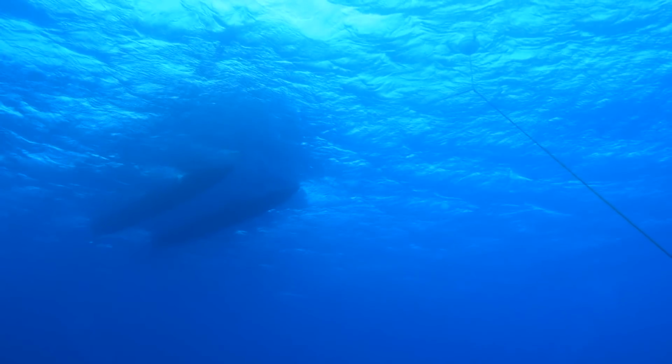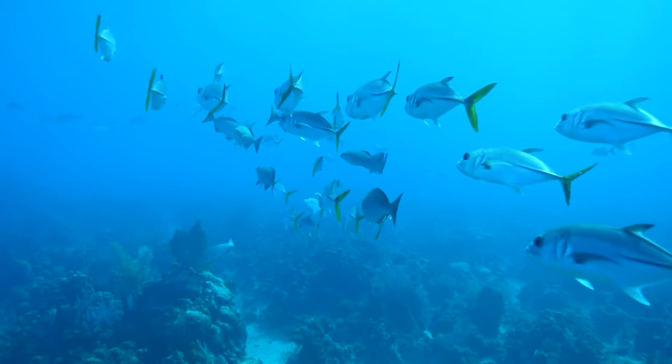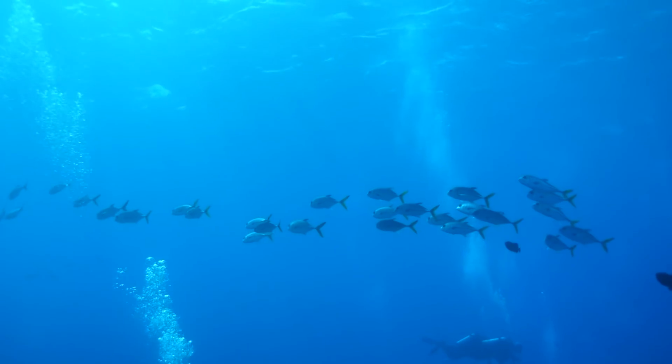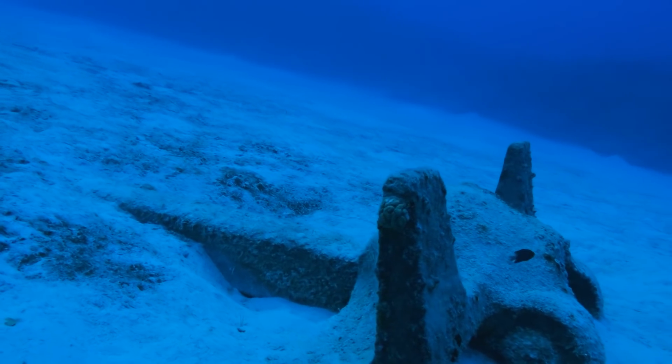There's always so many cool things to see when you dive the Kittiwake. I mean, right after I jumped in the water, I saw all kinds of big horse-eyed jacks in a school just swimming right by the top of the boat. And from the second you get in and you start seeing that life, it's that way right through the end of the dive. And that's one of the coolest parts about the Kittiwake.